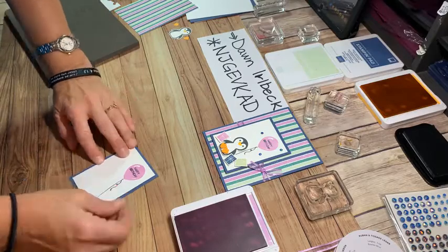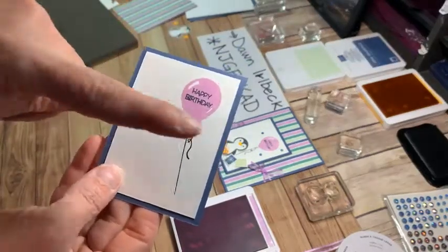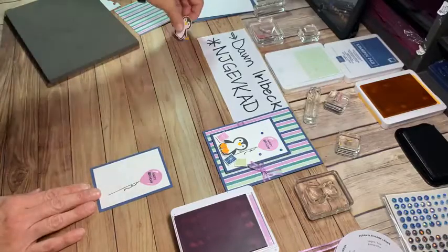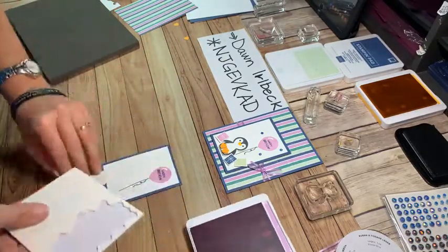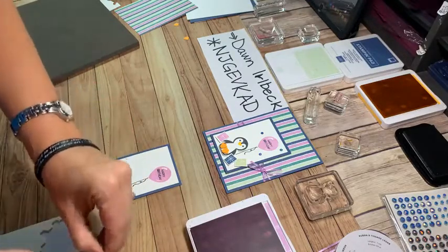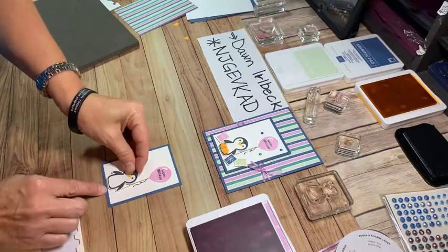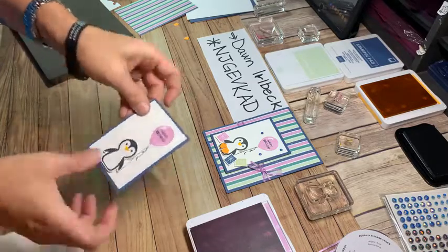So I'm just going to mat that onto the Misty Moonlight there. And I love the Fresh Freesia and Misty Moonlight together. I'll have to remember that color combination. And then I can build my penguin next. So before I put my penguin on here, I'm going to put just a couple dimensionals there for my penguin. And then it's going to be like the penguin's kind of holding on to the tip of that balloon.